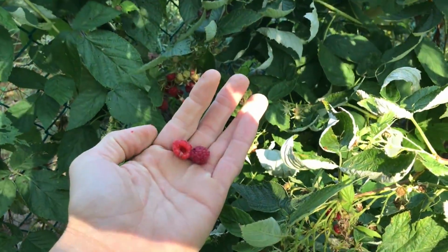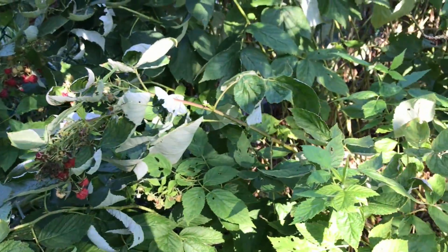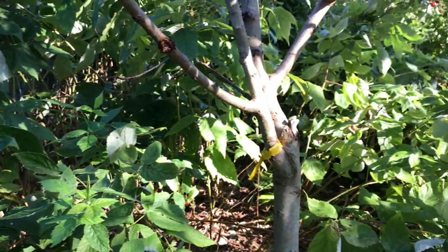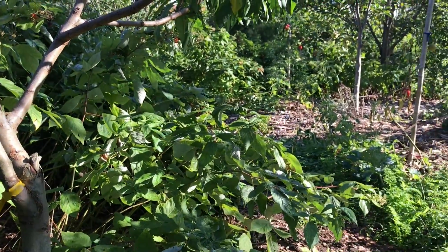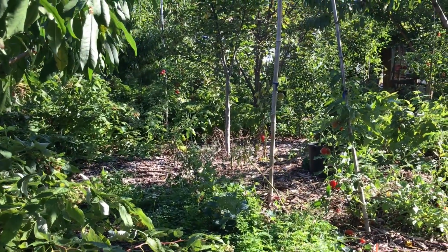You can never do that when you get it from the store. It'd be like $50. And the flavor in these ones, I feel like you don't have to eat as many because they're more satisfying. They've got more minerals, more nutrition.